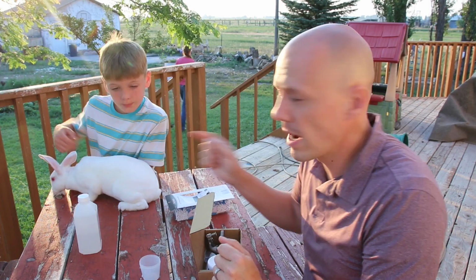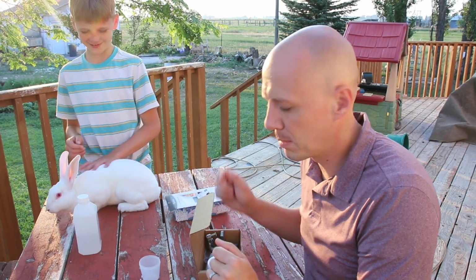So this one is one that we're actually going to hang on to. This is Ruby. She's going to be one of our breeding rabbits.